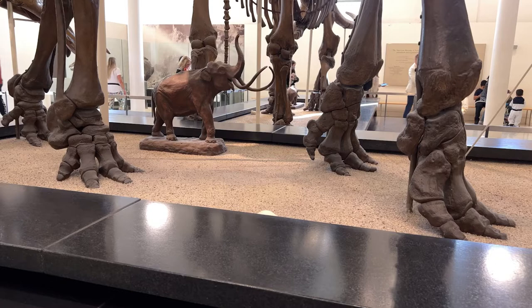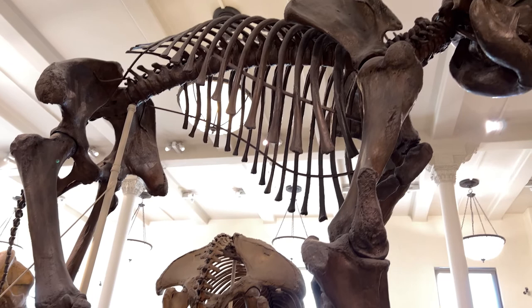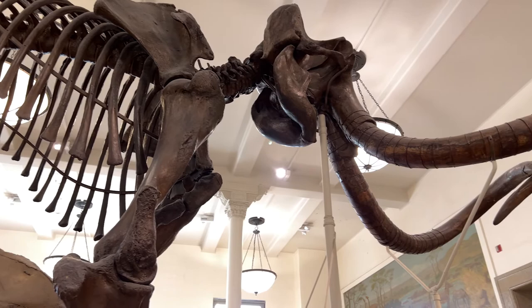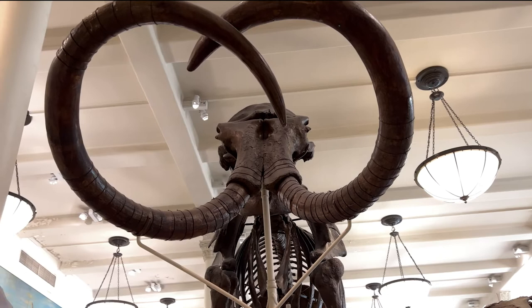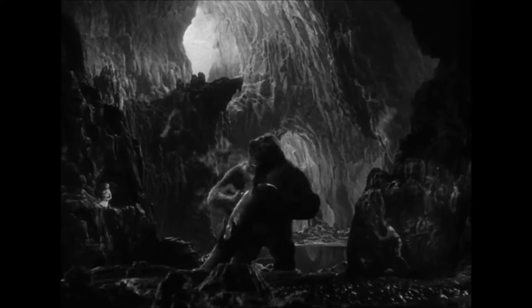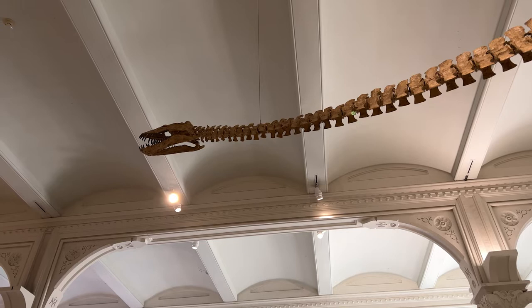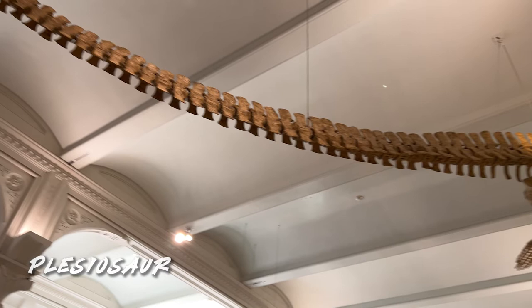We shot one of these in Florida, the woolly mammoth. He's much bigger than the one we shot at the Frost Museum in Miami. Long-necked plesiosaur. In the original King Kong, he fought this beast. Many people thought he was a snake, but nope, he was one of these critters.